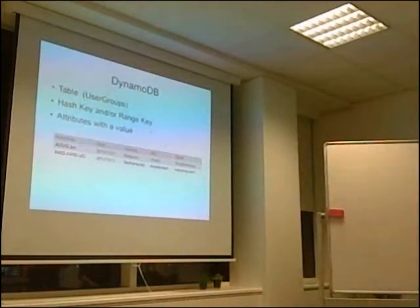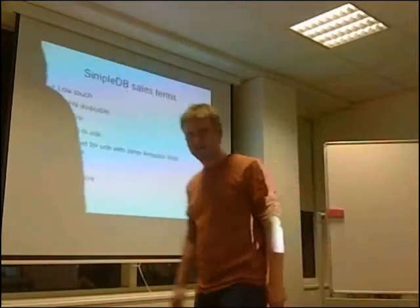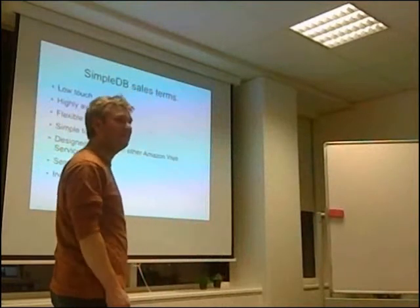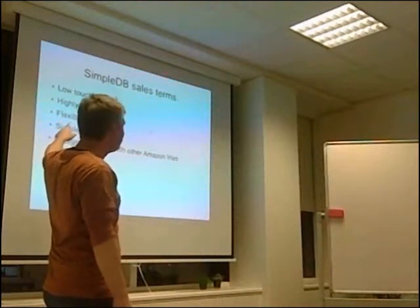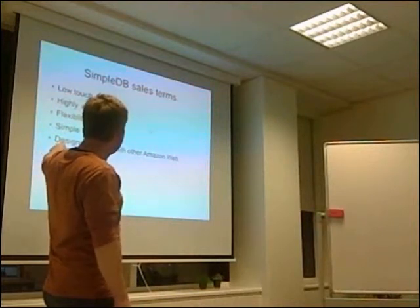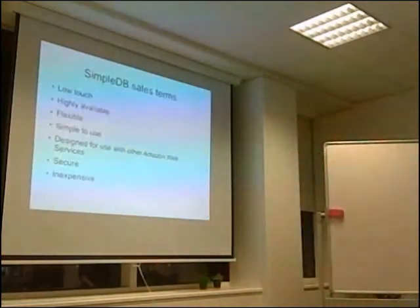Then I put the sales terms from SimpleDB on the sheet, because I was getting a bit confused about those terms. It's low touch, so you don't have to do much, I think. It's highly available, that's always good. It's flexible, also good. Simple to use, also good. And designed for use with other Amazon Web Services.